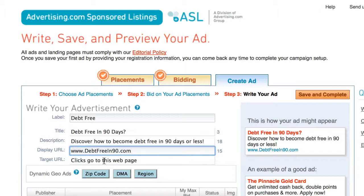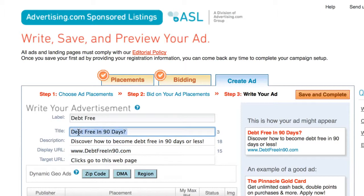And then this is important: this is the target URL. This is where you want them to go when they click on the ad. Now, let me give you a tip. Your URL has to be relevant to your title. Why is that important? If you have the same keyword in your title as in your URL, a lot of networks will actually make your keywords bolded, so it's going to make your ad pop a little bit better.